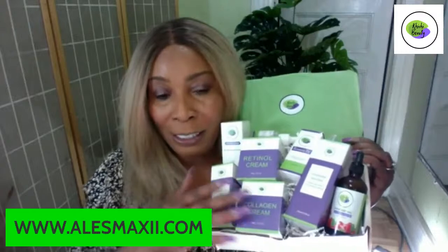You have the hyaluronic acid right here that you can use in the daytime. You have the collagen cream, you have the foam wash, and you also have our rosehip oil. And all of this is great. You can use three products at night, three products a day. The only thing that you repeat is the foam wash right here.